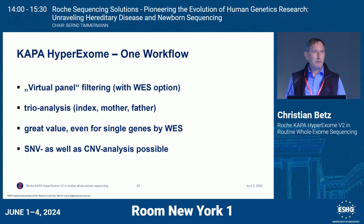We are so happy with the HyperExome that we have switched our NGS workflow completely away from panels and use the exome as a backbone for virtual panels. We filter just bioinformatically from the exome data. Of course, the best analysis is done if we also have the parents available for our index patients, so we can also call variants as de novo.